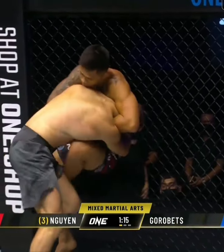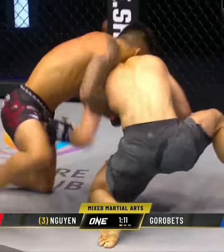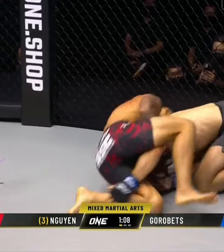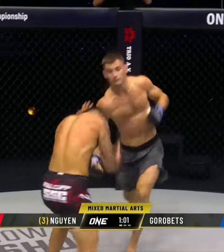Lots of instructions coming from the corner of Kirill GOROBETS. And now Martin, hoping to slap on a submission. Jumping on the neck. Look at him. Has that guillotine. Ooh, nice knee to the top of the head there from Martin. I believe GOROBETS felt that one.